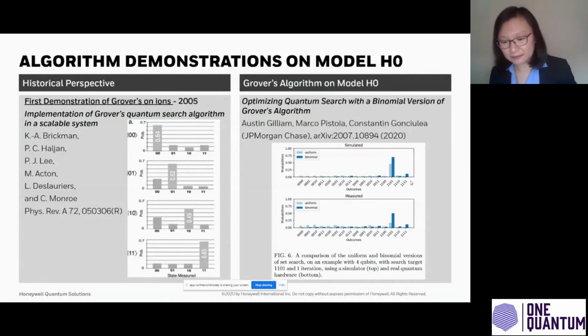So this is where we are today, and we're very glad to be able to offer this capability to our customers, so that other people get to play around with our quantum computers.